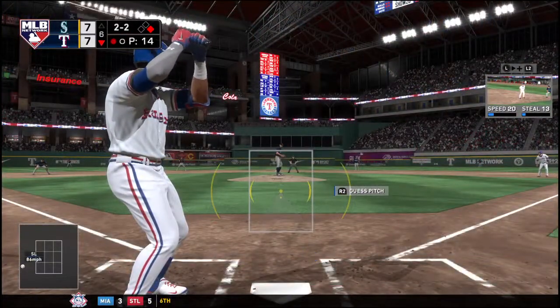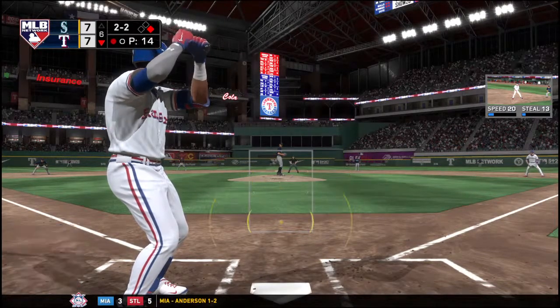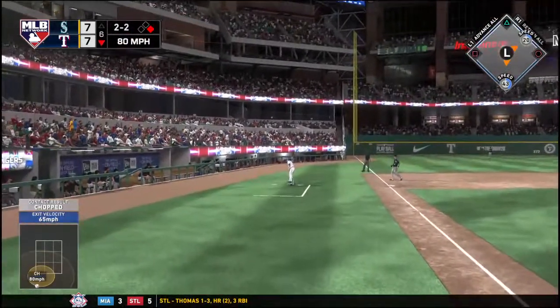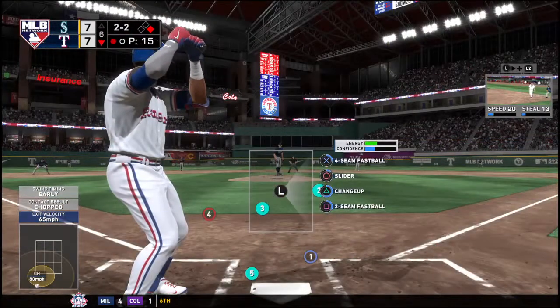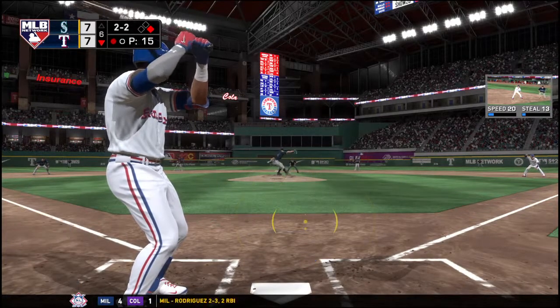The classic back foot slider right there with 2 strikes. Usually gets a ton of swing and misses. Nice layoff right there. Fight for another pitch. Had to sit back on the changeup, and he did a good job to get the bat on that one. He's set. Here's the 2-2.